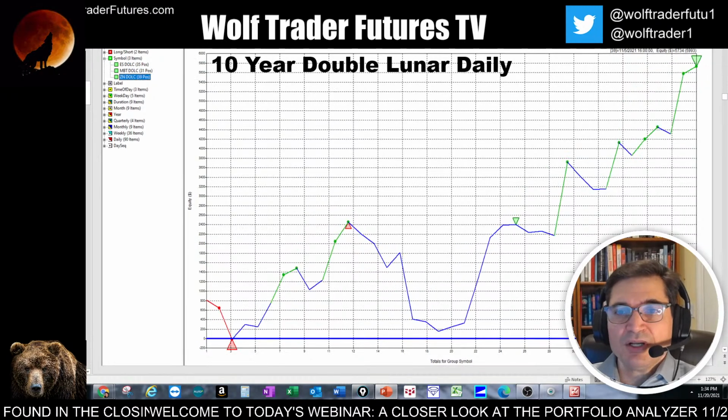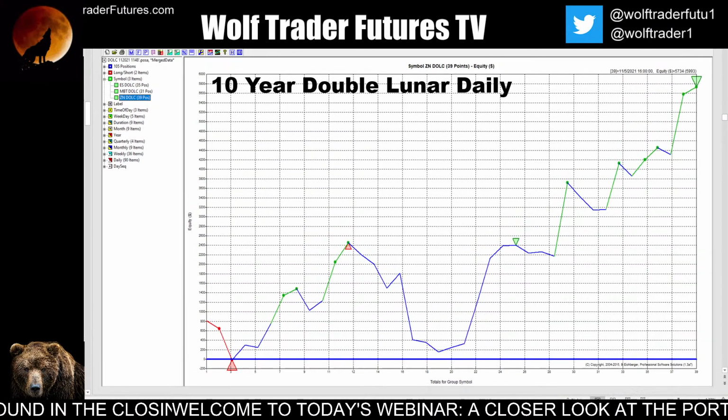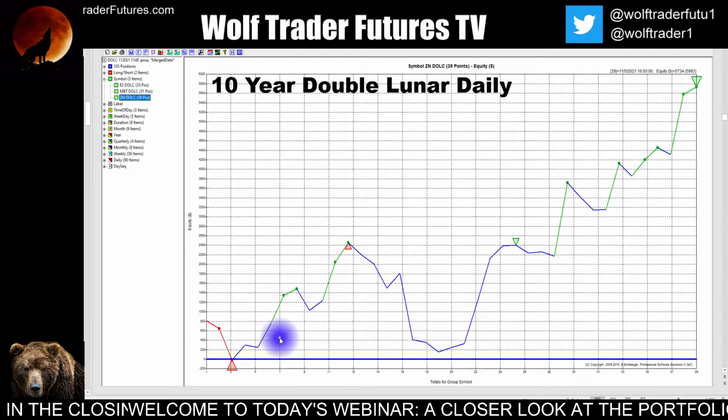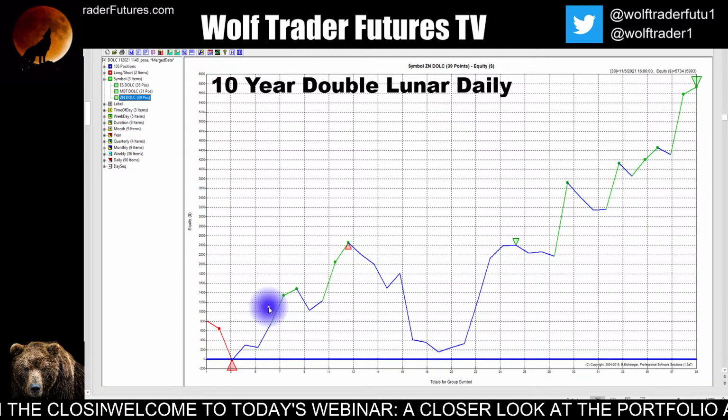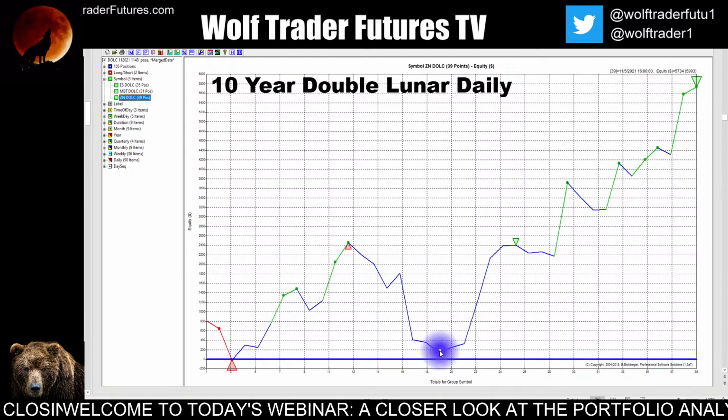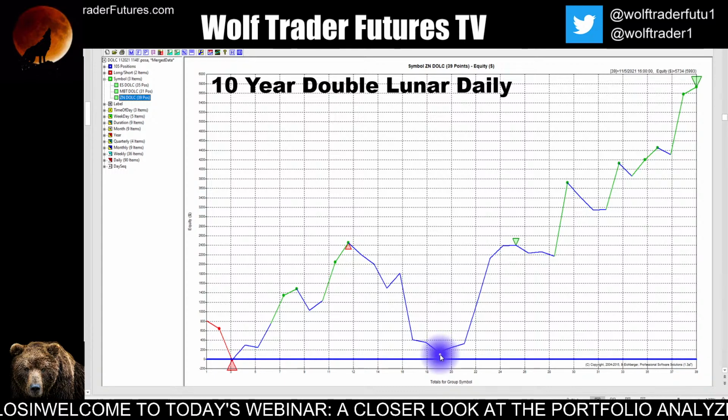Now, here's a 10-year bond. So this one is similar. You see a dip here. This is trading one micro contract. Okay, this is a 10-year note. Sorry, 10-year note. It has a dip here. You see this dip? It looks like it's doing nothing.